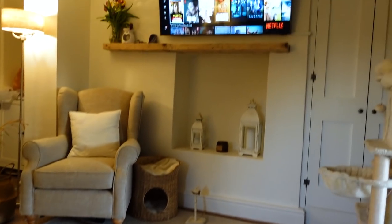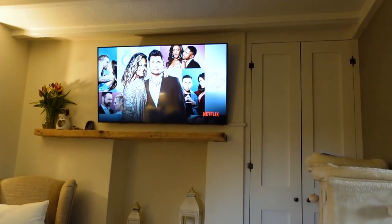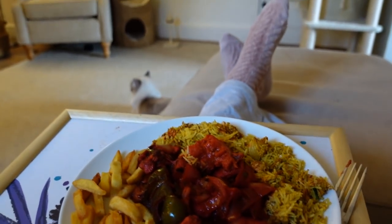Echo's just waiting patiently while we've put something on TV. Not sure what we're going to watch yet, but it's going to be just nice to put my feet up. I feel very, very tired after today. Oh, is there any better feeling?